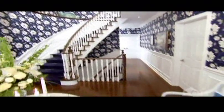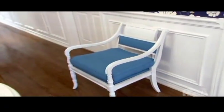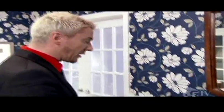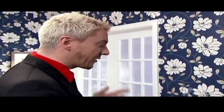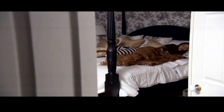Can we just, for one lovely second, absorb the fabulous transformation in this hall? It's hard to believe how it started. Now, for me, one of the most important parts when dressing a hallway is to add some type of seating, a stool or a chair or a banquette, anything that can take the hallway from being simply a hallway and make it a room of its own. And it's good to know the bedroom also receives the Cheryl seal of approval.